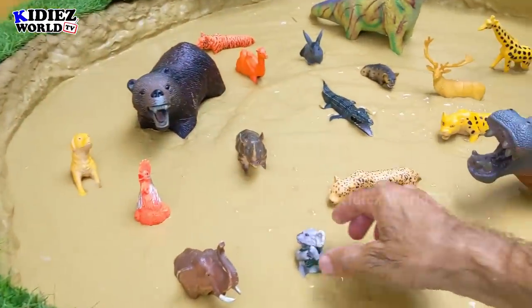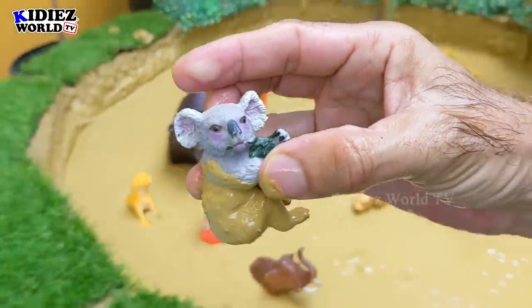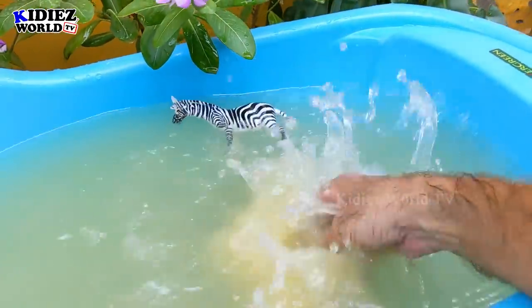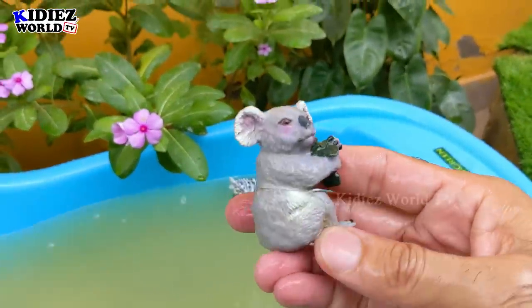Let's check out the next one. And we have this small little koala. Koala is a beautiful wild animal. Very adorable and cute one, koala.